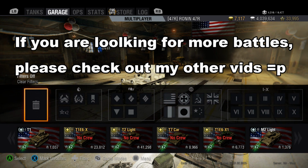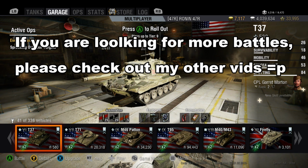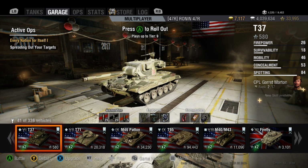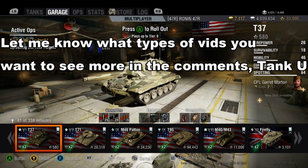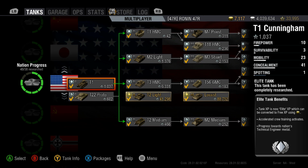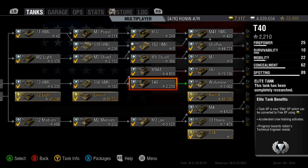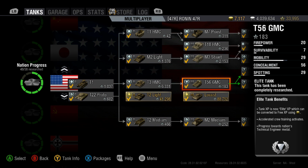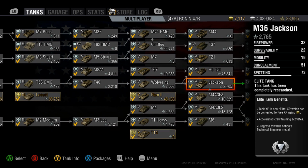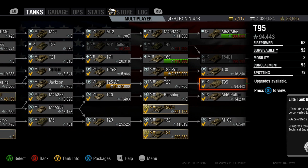Let me go ahead and put on a filter. I'll just put on favorites. Anytime you do any type of filtering, it'll start giving you some information. And as you can see here, I have favorited 41 tanks out of 336 tanks. If you were to take a look at the tank tree, it's a little easier to get an overview of the tanks, indicated by the check mark, what I have. So I have gone down the path of collecting all the tanks, and it's a disease that I am not ashamed of. So here are all the tanks that I have.